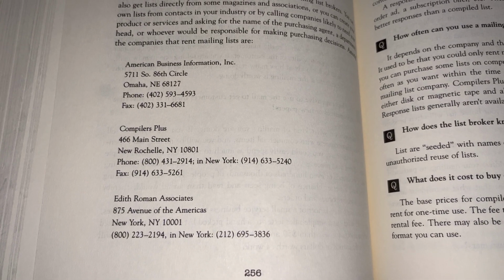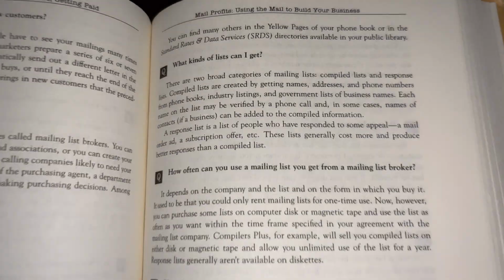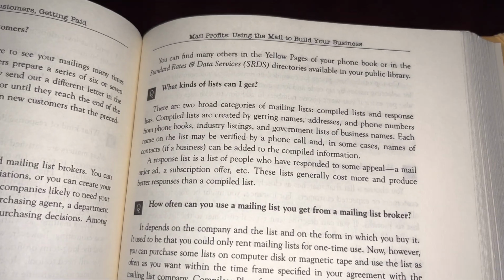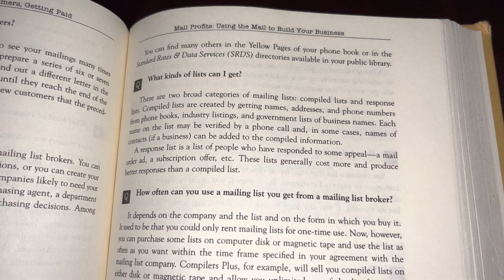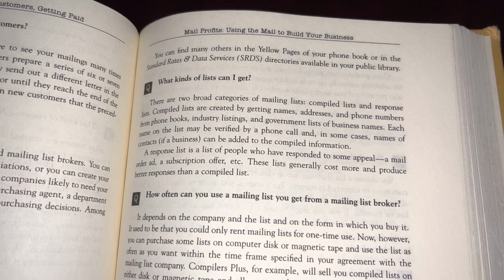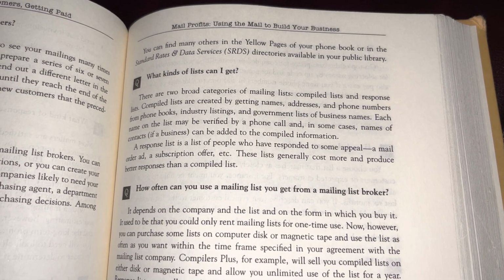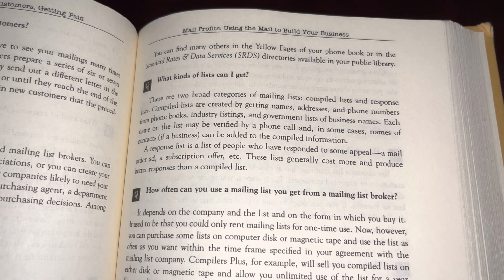1-800-223-2194. In New York, it's 212-695-3836. You can find many others in the yellow pages of your phone book or in the Standard Rate and Data Services, the SRDS directories available in your public library.